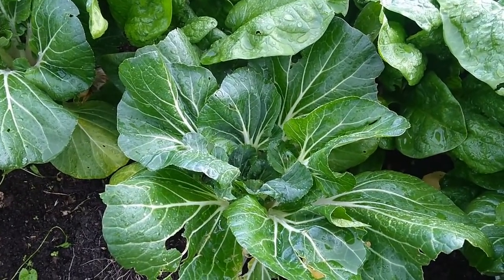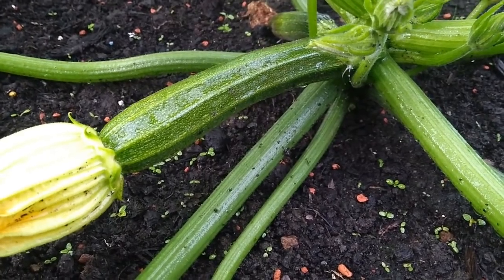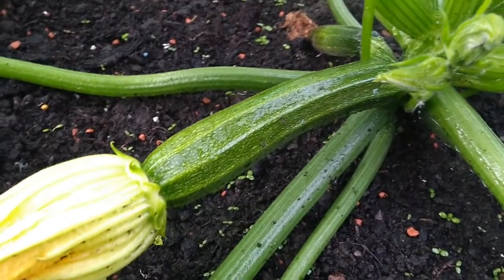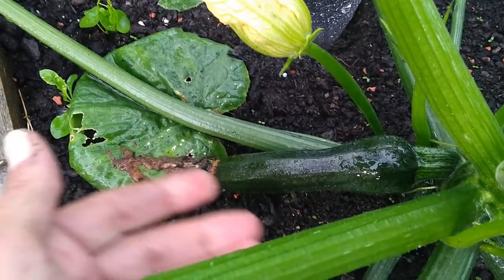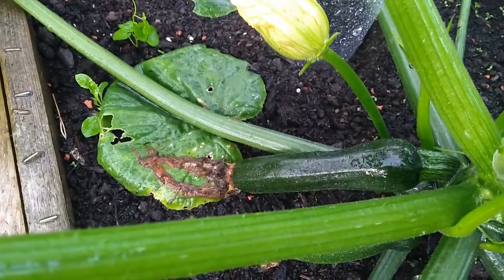I'm just thinking, I've got some chard. I'm going to take some chard leaves. But first I'm going to get one or two of those bad boys, I think. There's one there that's a good size. And another one there, by way of comparison, they're about 4 or 5 inches long, something like that. So a couple of courgettes.